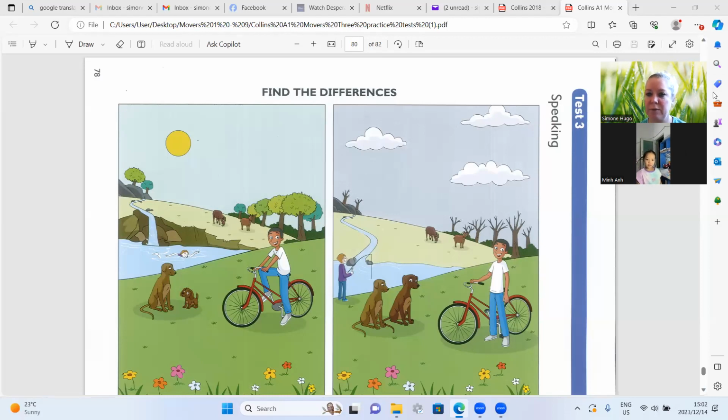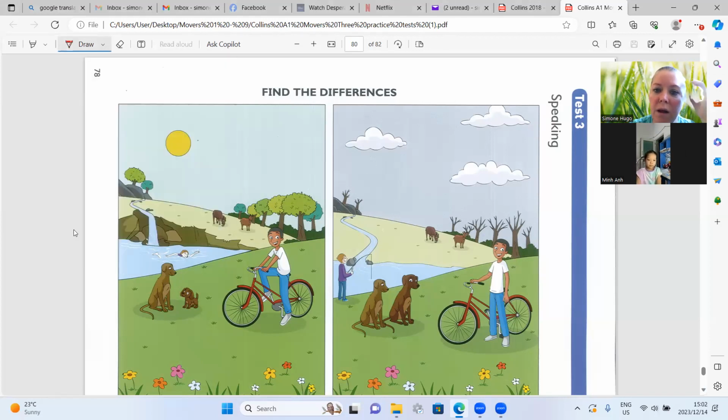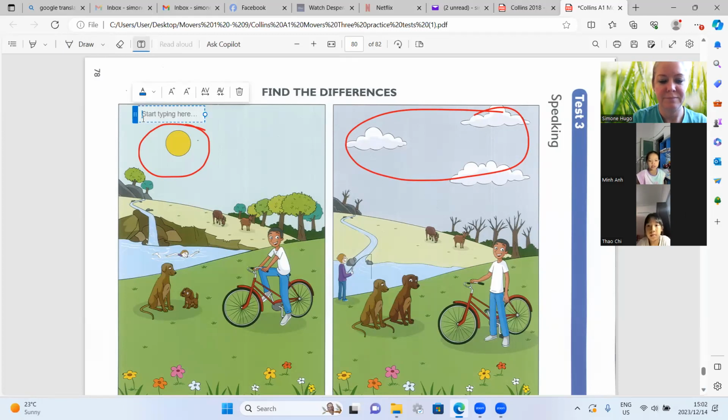Let's do this one. We are doing Movers, Colours. This is a speaking test one. Minh, in the first picture, the weather is sunny, but in the second picture, the weather is cloudy.